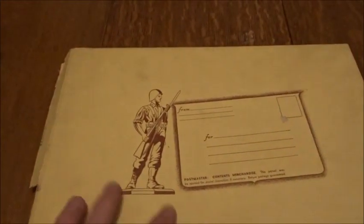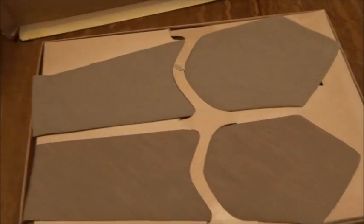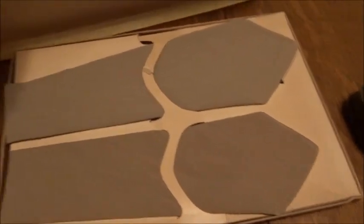I also picked up this from him. It's an interesting little PX thing that you could send to your loved one. And when you open it up, it's 2 khaki ties. So you could send 2 khaki ties to a loved one, so they would have plenty of ties.